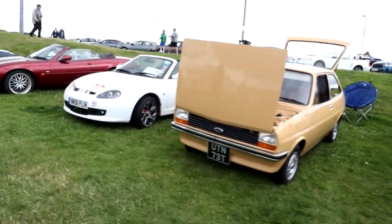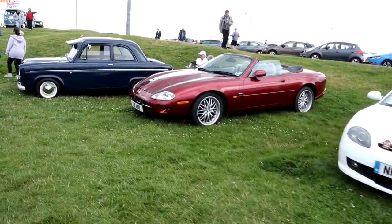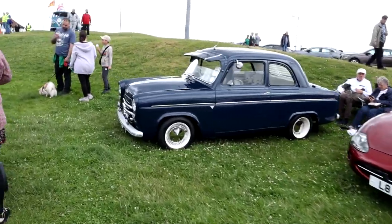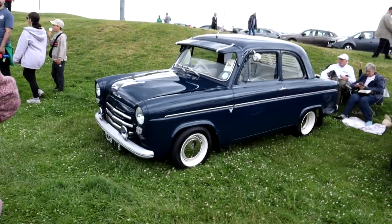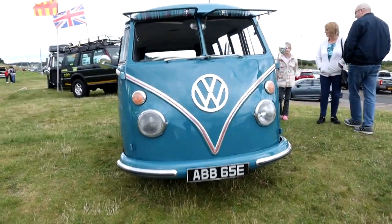Now, it was a lovely morning earlier on this morning. The sun was out, it was nice and warm. It has clouded over a little since we got here. Now, as you can see in the sky there, the sky is really grey. There is a little bit of a threat of rain. We felt a couple of drops. So I'm just going to walk around the cars. I'll throw some music over the top of it.